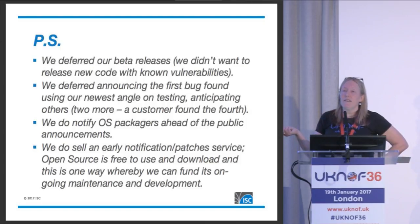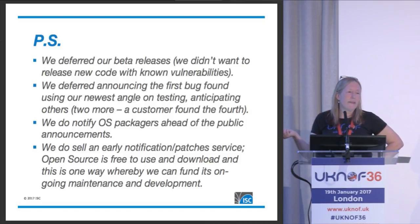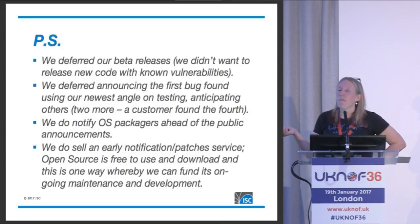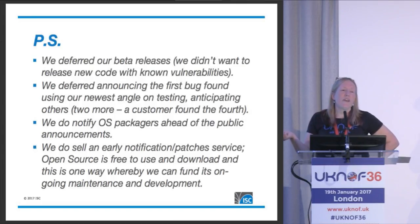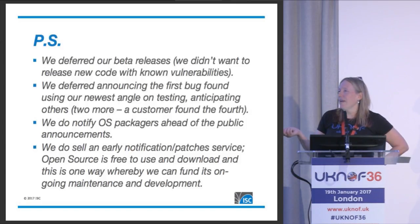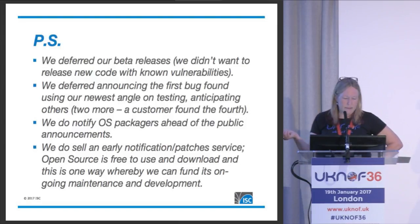We do tell the OS packagers ahead of public announcement, usually one or two days. And we do sell early notification, and there are two very good reasons for that. One is that people want it. There are organisations that would like to know ahead of the public announcement. And the other is that it's a revenue source, and we are open source and therefore don't have any revenue for our product. So it's a way of funding its maintenance and development.